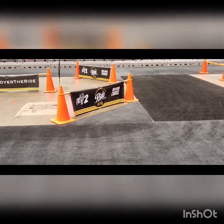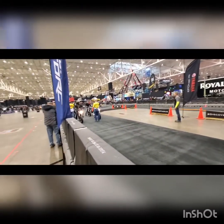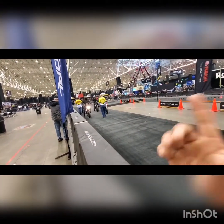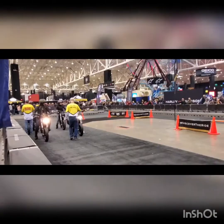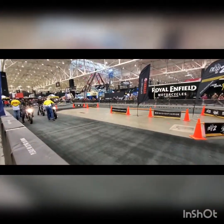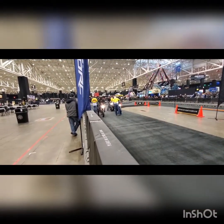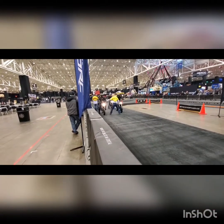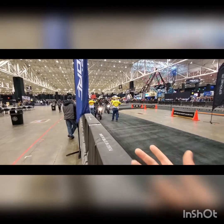Alright guys, I am over here at Discover the Ride here at the IX Center International Motorcycle Show. These guys here have already ridden their actual bicycles, as you can see down there, the white bicycles. They ride those around for a couple laps and then they switch out your helmets, give you pretty much a half face helmet and an electric motorcycle. And this is where the newbies learn how to ride an electric motorcycle.